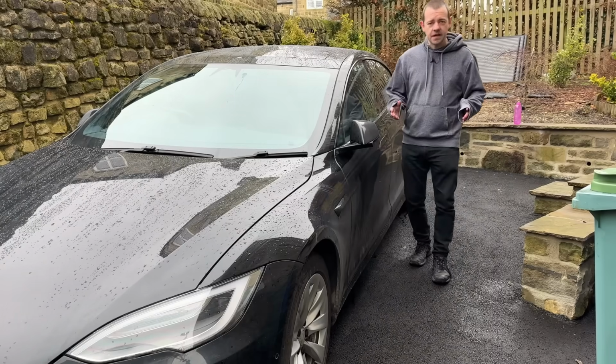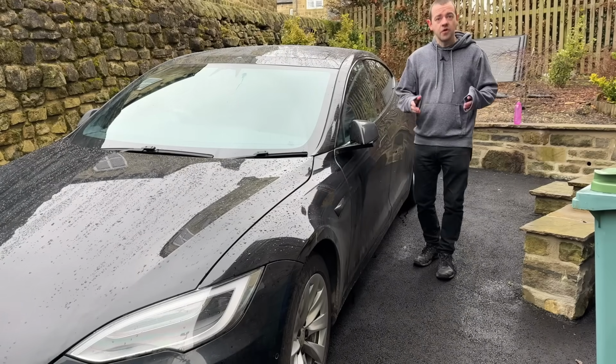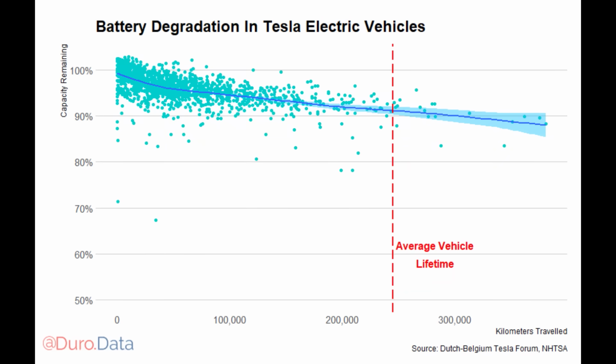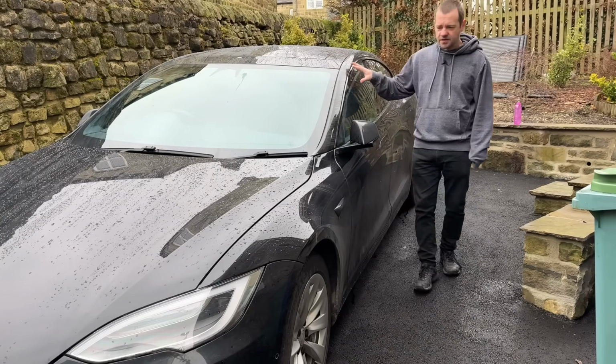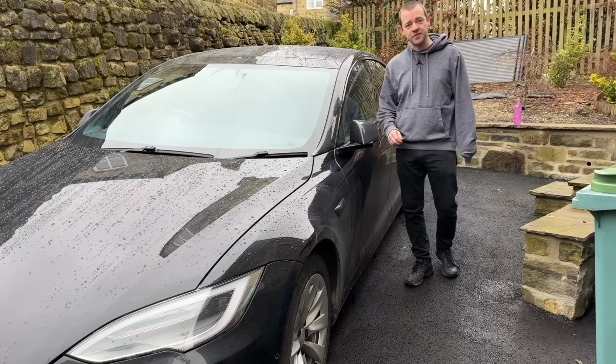Now, there's a ton of data out there for Teslas in terms of battery health, and the general curve seems to be, they drop to about 90%-ish, and then just stabilise and sit there for a long time with a very gradual degradation. In fact, the only thing I can tell you about this ex-company car is that in its first year it did roughly 50,000 miles.